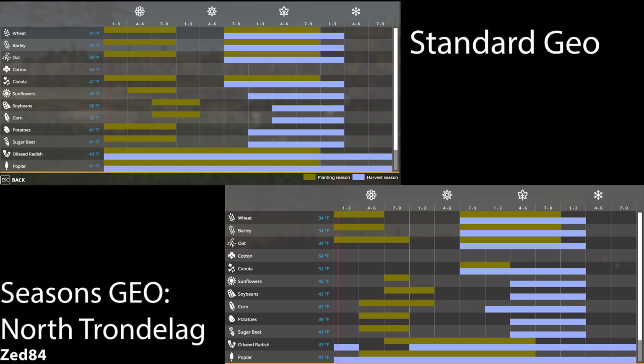In fact, when you first load this up for me, I had snow on the ground and it was snowing in early spring. You can see we have a very, very short planting schedule in the spring for wheat and barley, just early spring and mid-spring. And we can't plant canola at all until late summer. So we've got to go an entire year before we can actually harvest canola. We've got to plant it in late summer, and then we have until late summer the next year in order to get that crop out of the ground.